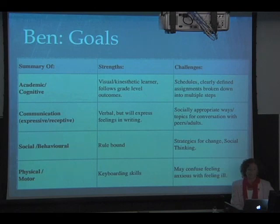Strategies for change and benefits from the social thinking curriculum. And here is Ben introducing his iPod Touch.